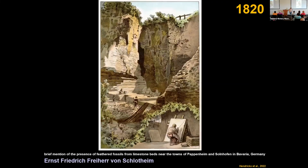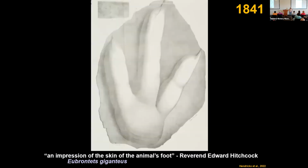In Western science, our first evidence of integument in a dinosaur comes, unsurprisingly, from the Solnhofen limestone, in which a German paleontologist in 1820 said that there's some feathered fossils from there. Of course, they're lost to science. So then we move to New Jersey, and this is the first illustration of a dinosaur with skin. It's literally interpreted as the impression of the skin of an animal's foot.